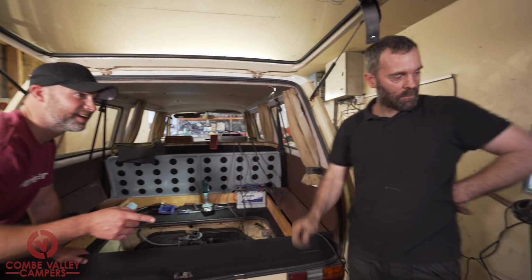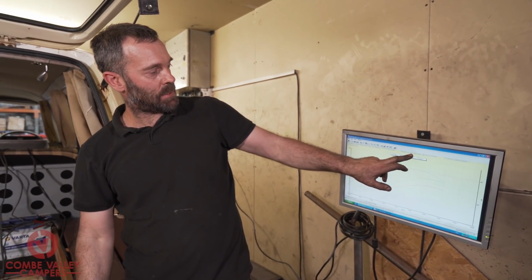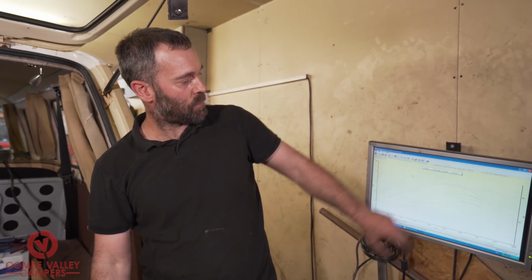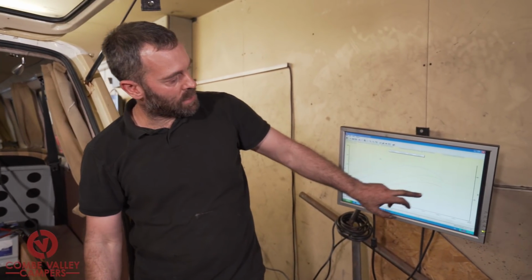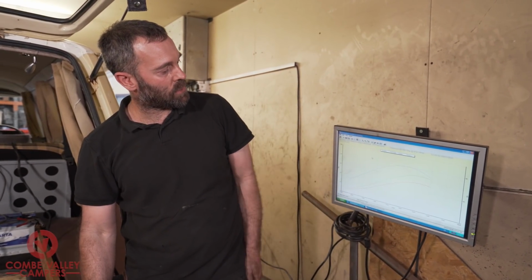Final run. I'm happy with it now. We are making a grand 68 at the flywheel. Peak RPM 4722, and it doesn't roll over. It starts to roll over a lot towards the end, but it seems to have held a bit more than when we first started.